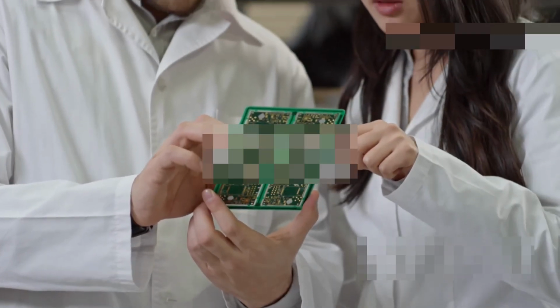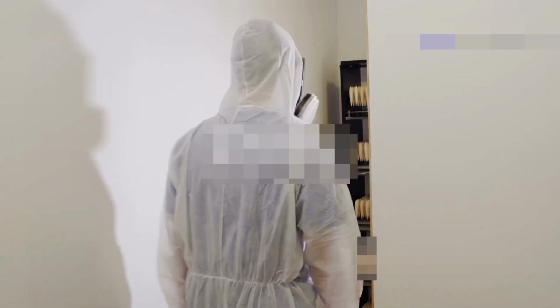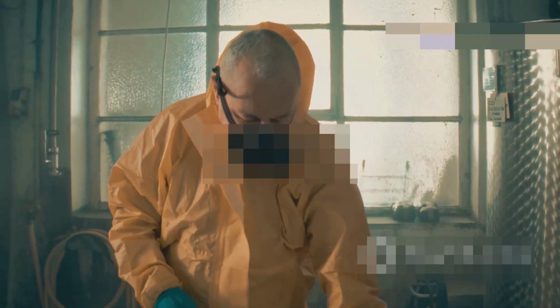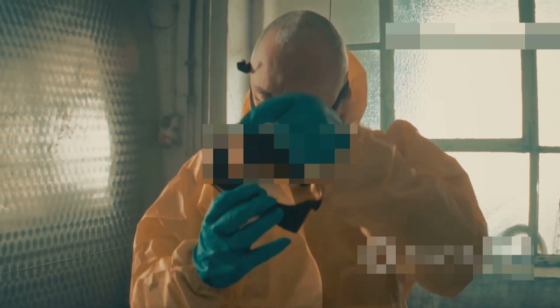Alright, let's talk about how you would actually get this gold out. A big, giant disclaimer first. This is not a simple DIY project for your kitchen table. This process involves some seriously dangerous chemicals and should only be done by trained professionals in a controlled lab environment. But for the sake of science, let's break down the chemistry.